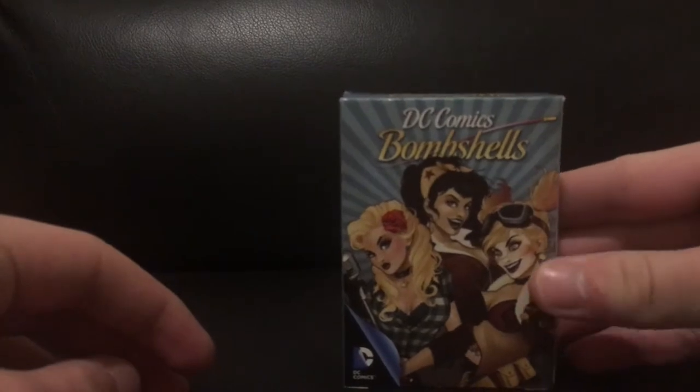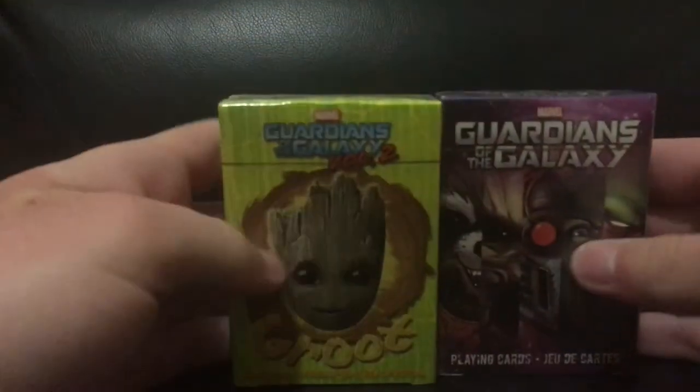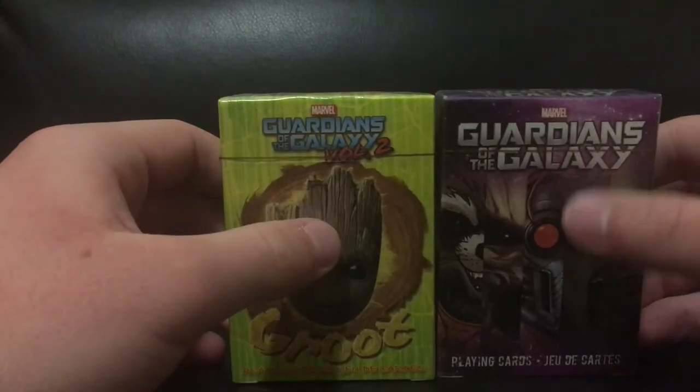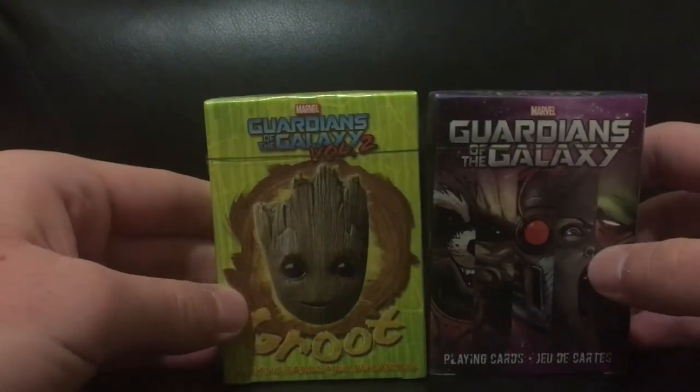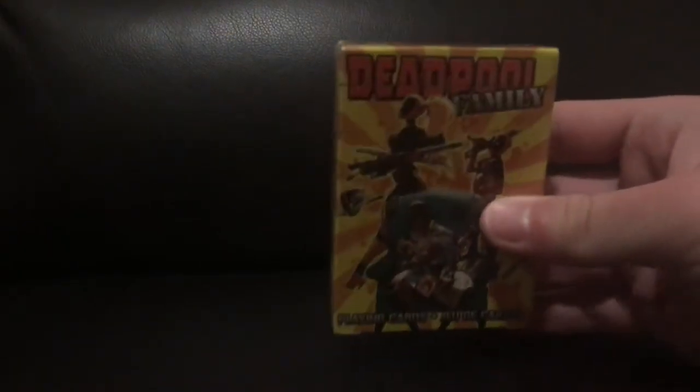Let's get into some superhero type things. DC Comics Bombshells. X-Men. Two Guardians of the Galaxy. Here's one and then volume two. I guess this one's all grouped. I haven't opened either of them, but maybe one day. For some reason I hesitate opening decks. Spider-Man. I just don't wanna ruin the quality, I guess.